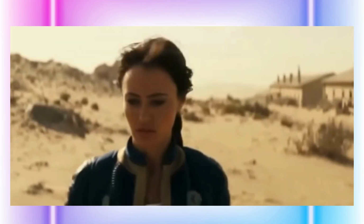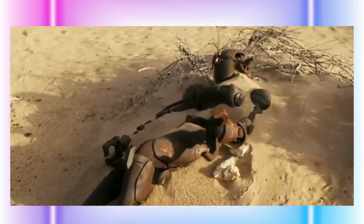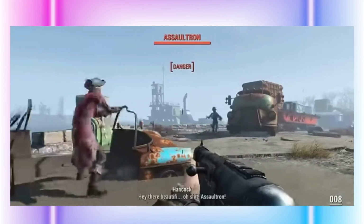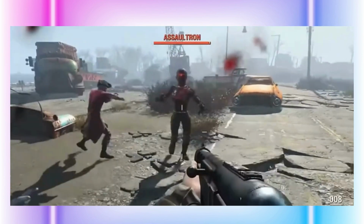As Lucy is continuing her exploration of the wasteland, she stumbles across a rundown and rusted Assaultron. I hated these in Fallout 4 as they were originally used in the front lines of military, probably around the time of the Great War.